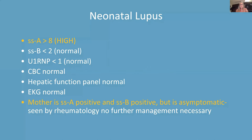I want to point out that it's much more common to see cardiac abnormalities with SSA and B than it is with U1 RNP positivity. It's almost unheard of with U1 RNP. The SSA and the SSB have a much greater affinity for binding to the AV node in utero and creating a scar, which is what creates the AV block. And that is not as common with U1 RNP.